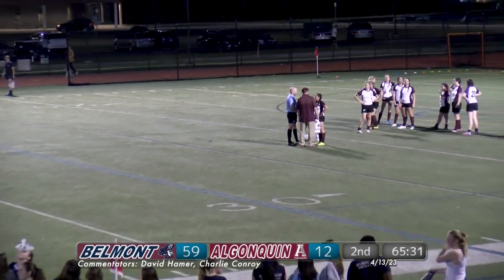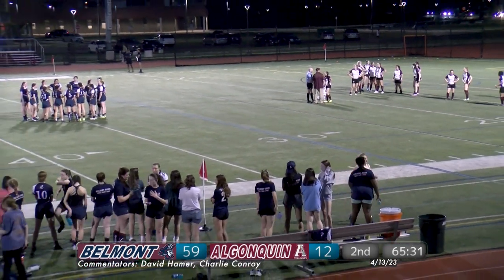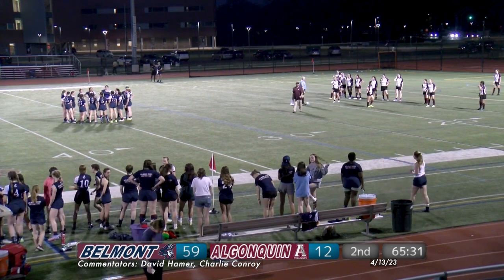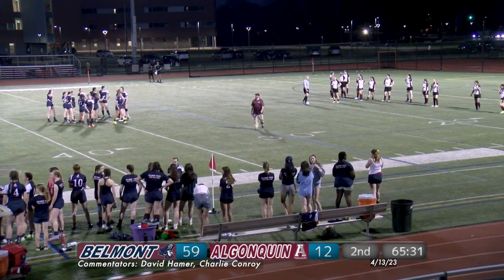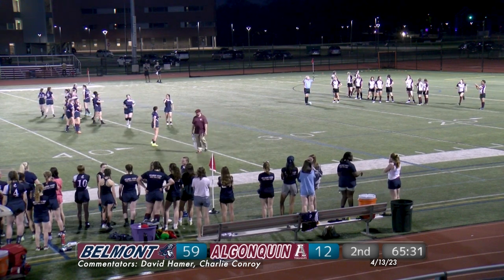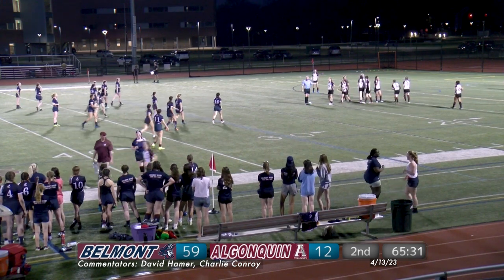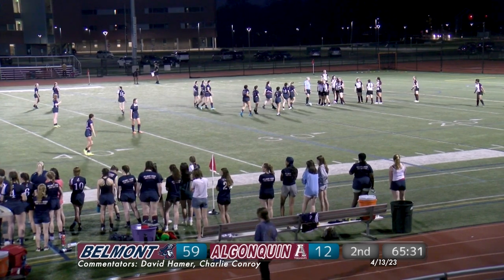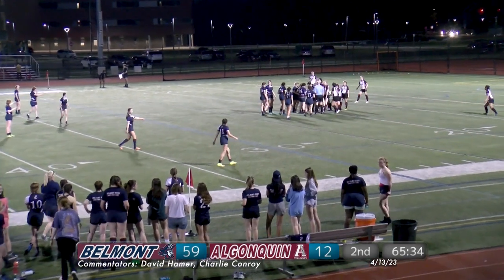So into the last 5 minutes of play here. She's good. That's great. Well done. She's right back in the line. Belmont enjoyed this second half. A lot of different players on the field from the first half, but everybody seems to have had a great time out there. Number 15 for Algonquin has had a well-earned rest. She's come off the field.